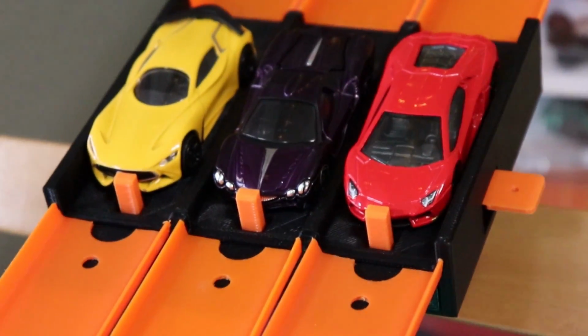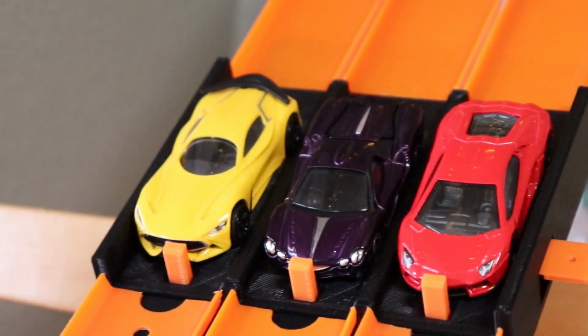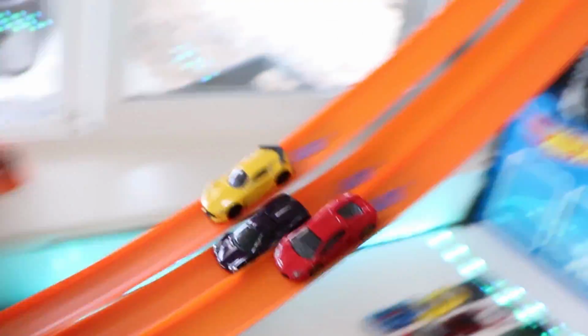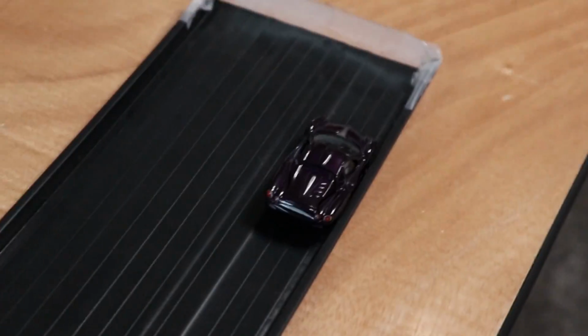Here we go, for our next matchup, we have the Lamborghini Aventador, the Mitsuoka Orochi, I mispronounced that, and the Infinity Vision Concept. 3, 2, 1. Look at that, looks like the Mitsuoka Orochi is going to take the first win, beating out the competition.